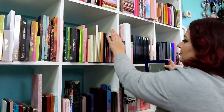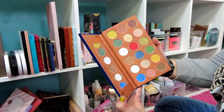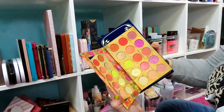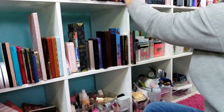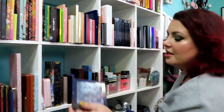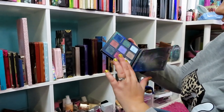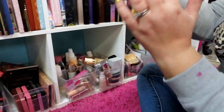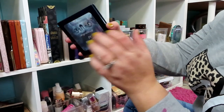Okie dokie. Next up, these are my two Nomad palettes. So we have the Orient Express and the Cartagena Magica. And I'm going to buy the Iceland palette when it comes out tomorrow. This is the Notoriously Morbid Haunted AF palette. Again, look at this. Look at that. These shimmers work for me best over glitter glue, but look at that. Isn't that gorgeous?